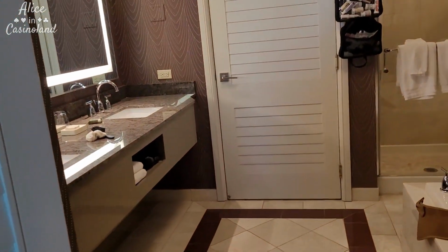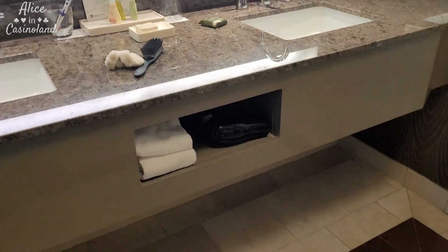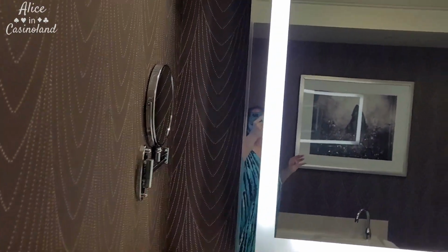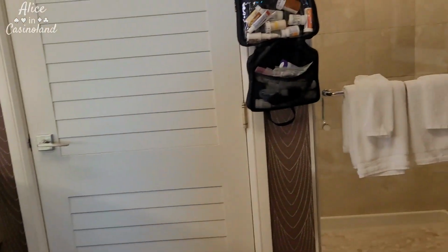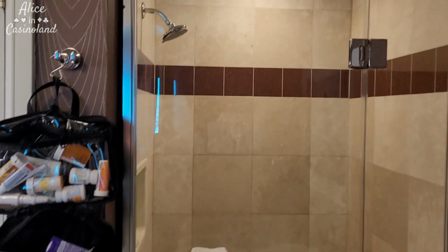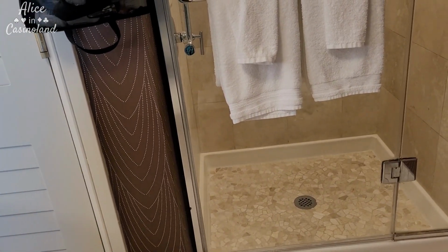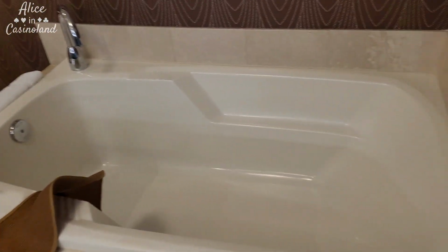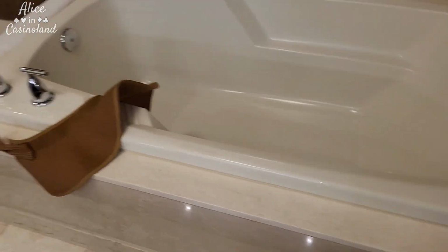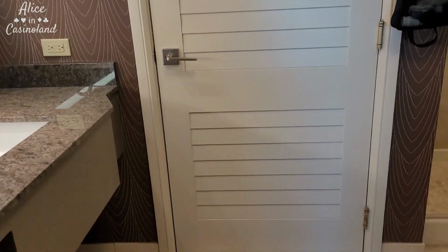In the bathroom, when you walk in, have double sinks, very nice. Plenty of towels, hair dryer, mirror, nice big mirror. And then the shower is a good sized shower. The water pressure is so-so. Kind of depends on the time of day. But you do have a nice tub. It is not a jacuzzi tub, but it's big enough to soak. And then, of course, behind that door is your toilet. Pretty sure everybody's seen a toilet, so I don't need to show you that.